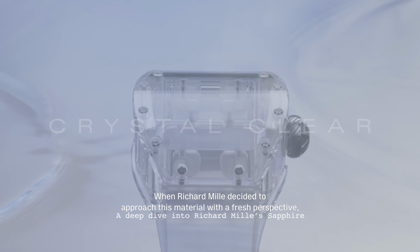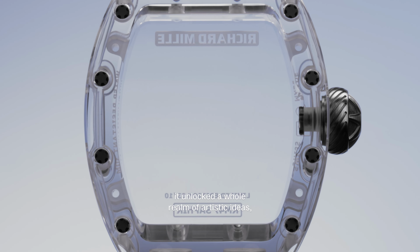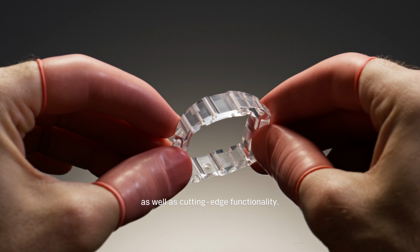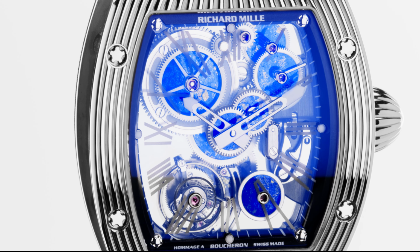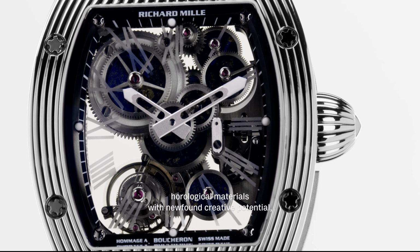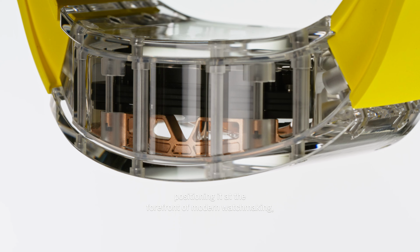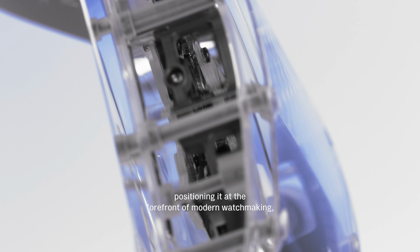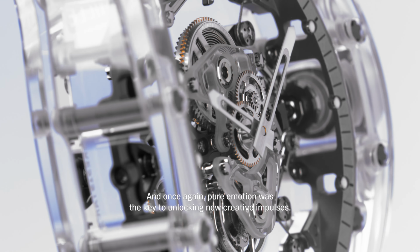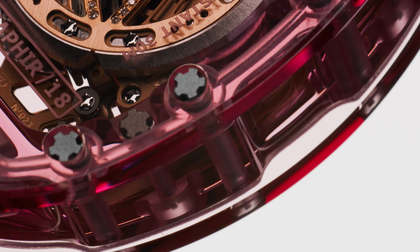When Richard Mille decided to approach this material with a fresh perspective, it unlocked a whole realm of artistic ideas comprising stunning new visual applications, as well as cutting-edge functionality. With unparalleled ability to infuse horological materials with newfound creative potential, the brand breathed new life into sapphire, positioning it at the forefront of modern watchmaking, where it is now considered one of the prized materials in the industry. Once again, pure emotion was the key to unlocking new creative impulses.